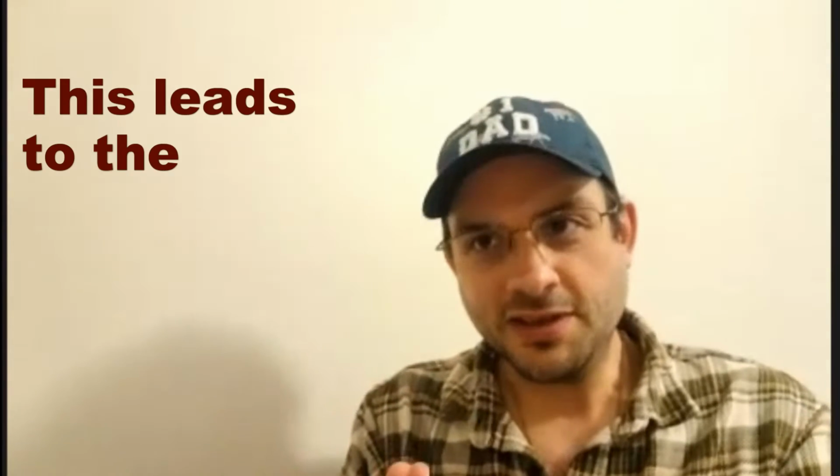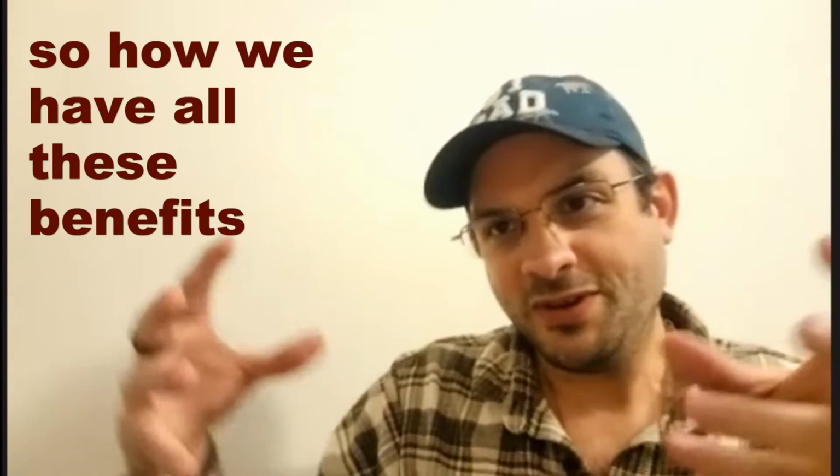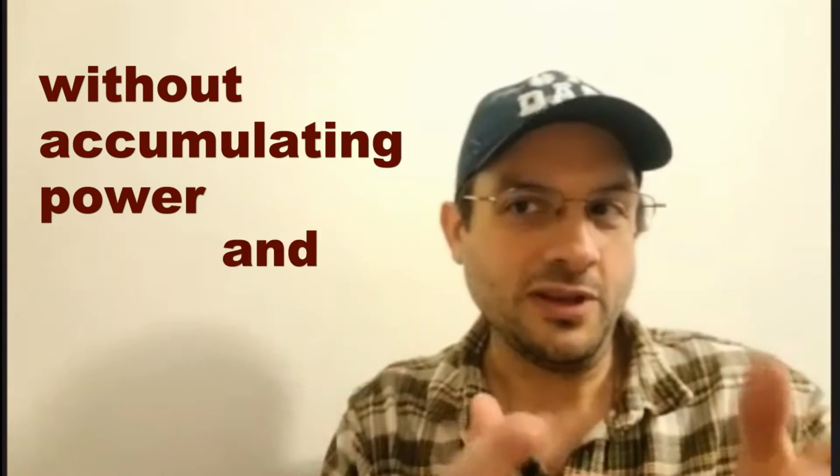But this leads to the decentralization part. So it's like, how can we still have all these benefits of democratization without accumulating power and wealth? And that's when we create the decentralized core, where all participants of the platform and the cooperative accumulate the wealth and power around photography.